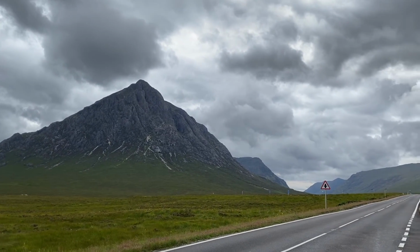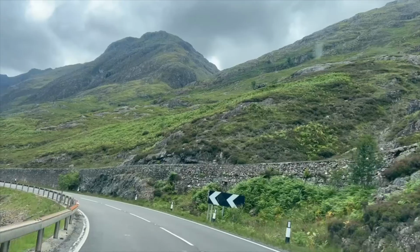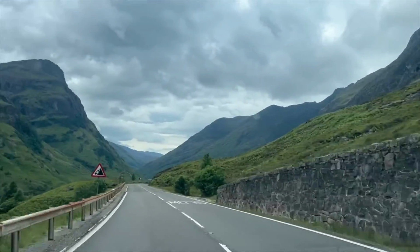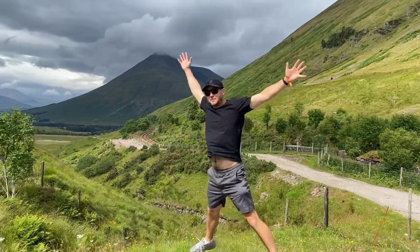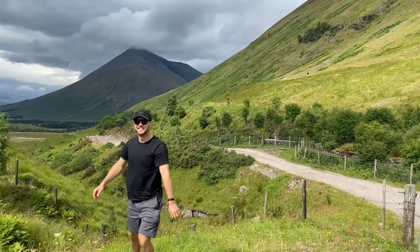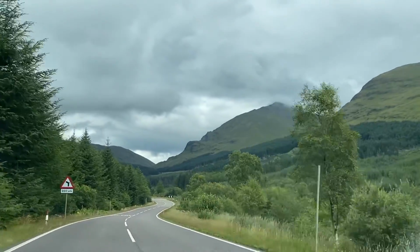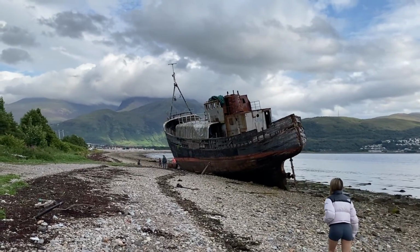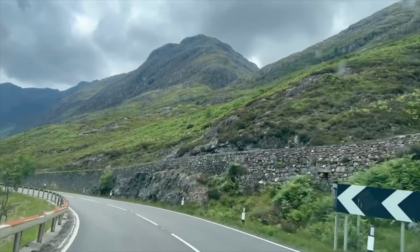Today we're going to run through 11 tips for tourists who plan on driving their way around Scotland. There are so many great road trip routes to take all around the country, and I think that driving is the best possible way to see the countryside of Scotland. So hopefully this video is all the prep you need to hit the road. Maybe get a map as well.